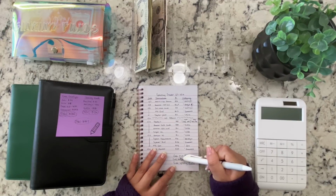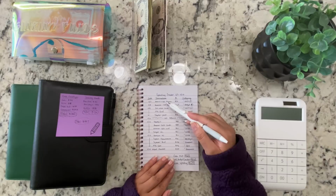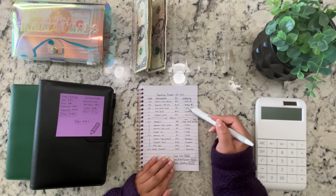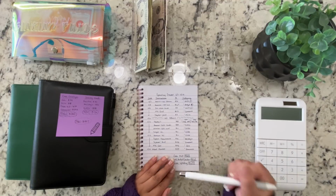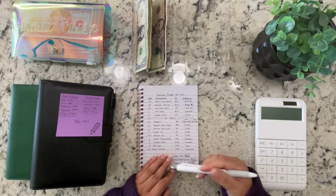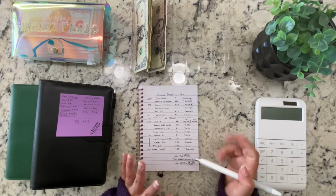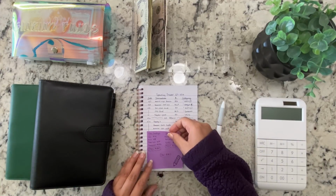Any cash or budgeted expenses for the week, it was only the haircut, the toolkit, and ice cream money for my son that he wanted. So that was $190, and our total expenses for the week was $697. And of course, we are going to start with my cash envelopes.